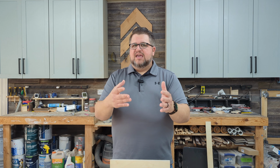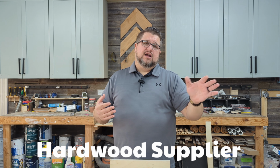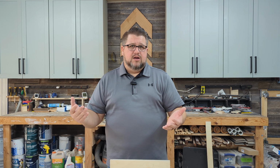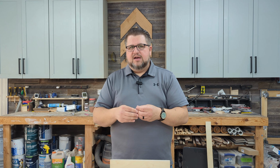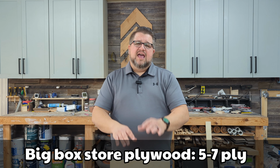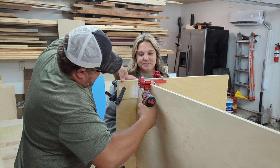If you want to step it up again, you want to go to something even better. You want to go to a hardwood supplier is what you want to find in your area. Now, I have to go about 30 minutes to find one, but here's the big benefit. The plywood that they have there is much better than what Lowe's has. A lot of Lowe's plywood is going to be 5 to 7 plies depending upon the plywood that they've got there. And what that means is that you're going to have a lot different screw holding power when you upgrade to a better quality plywood.